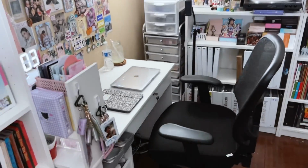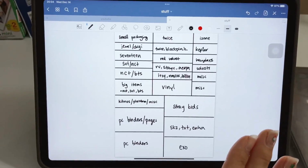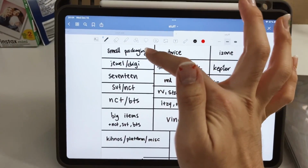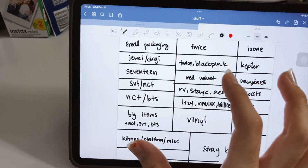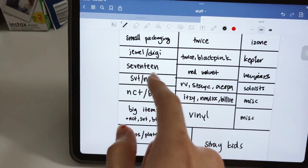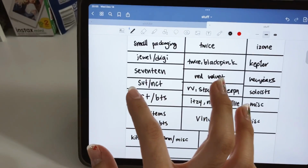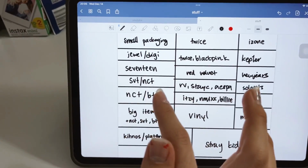But anyways, this is kind of the layout of how I want to organize my shelves. Again, I said I was gonna do the small packaging albums up here, the jewel case and digipacks, and this is kind of questionable, but I'm gonna keep the 17 shelf in the middle. I'm gonna split this with 17 and NCT, and then I'm gonna split this shelf by NCT and BTS.